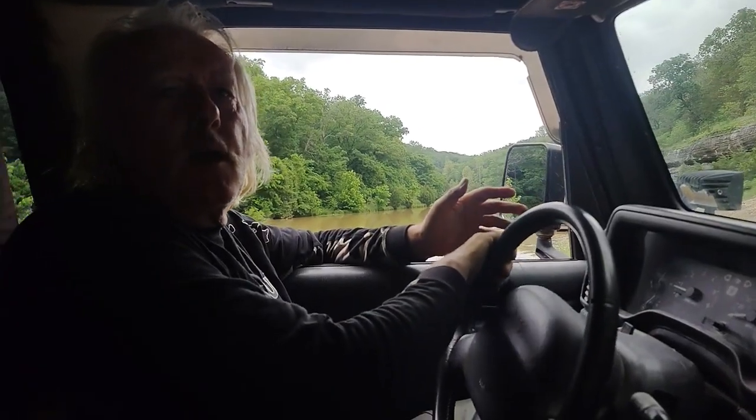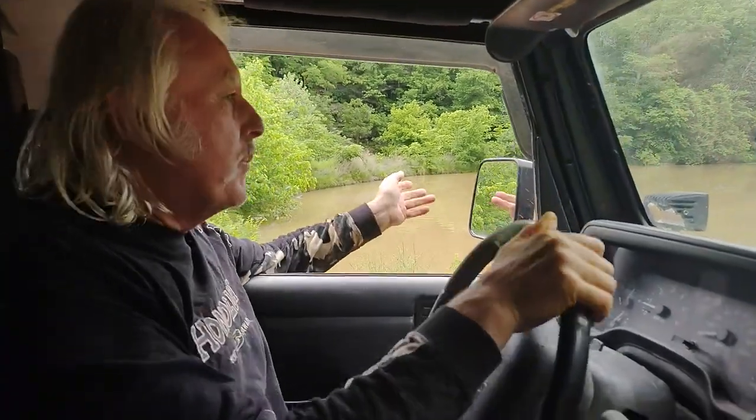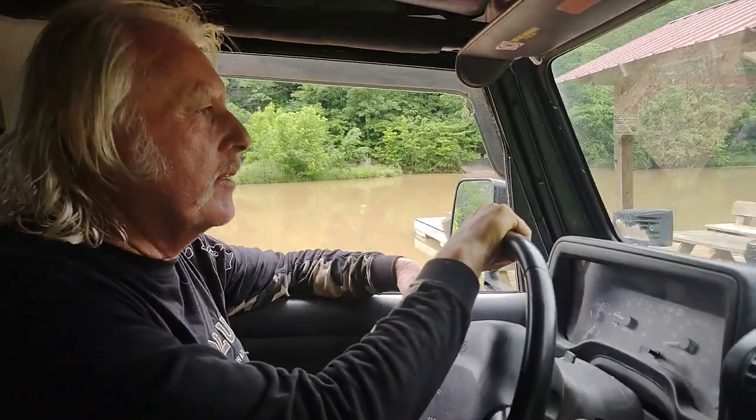So people are always calling and asking how our trails are. All this rain, ponds are really full. So most of the trails are gravel. I've dozed off the topsoil so they're not too muddy. We do have mud holes with people that like to play in the mud.